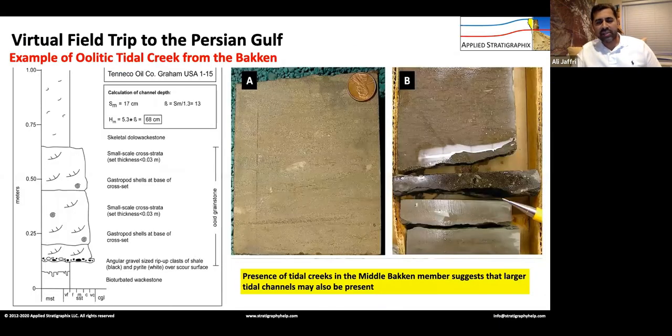So are there channels in the Bakken? And the answer is yes. Here's an example. This is a core that's at the USGS. It's a public core that folks can go take a look at. And what you're looking at on the right is a scour surface. Right above the scour surface is a lag. And right above the lag are these trough cross sets. And it's pretty much all ooids.